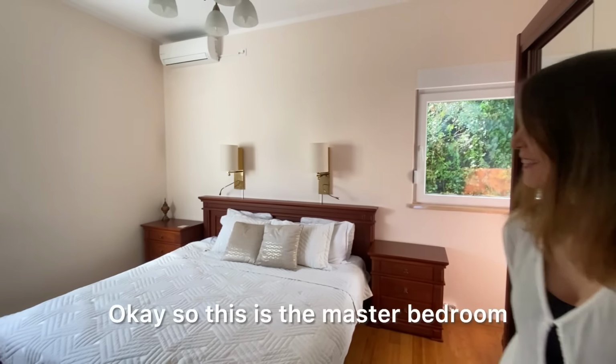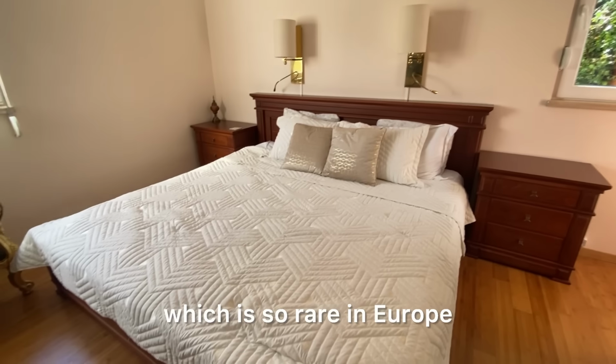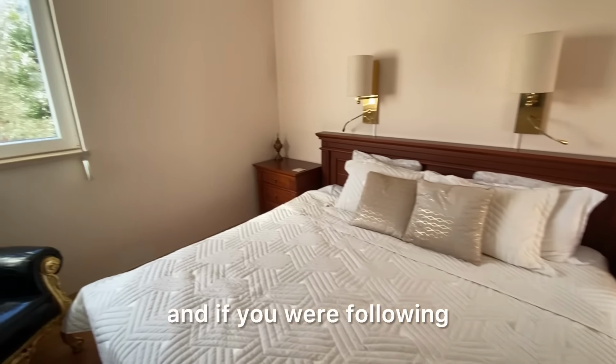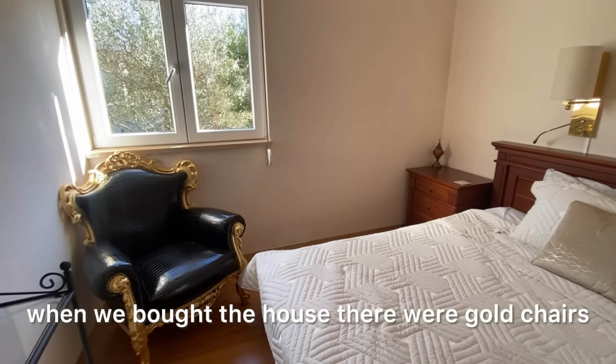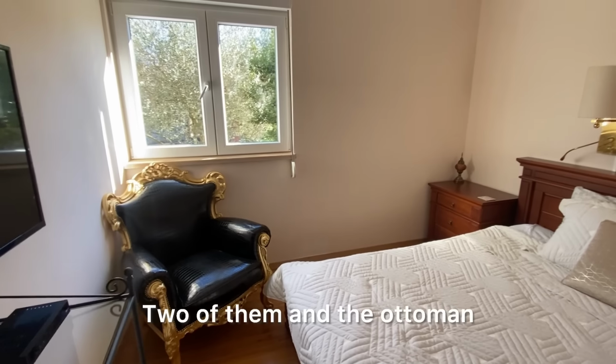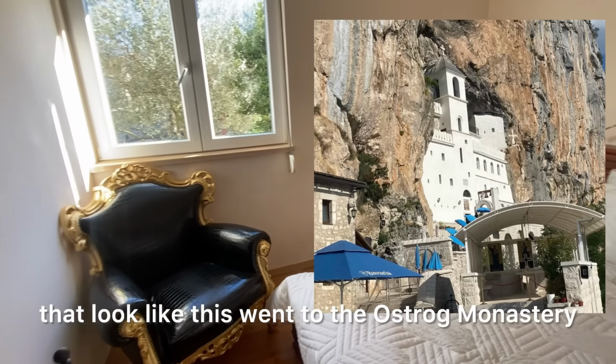Okay, so this is the master bedroom, and it is actually a king-size bed, which is so rare in Europe. It's incredibly rare. And if you were following when we bought the house, there were gold chairs. We had a total of 3 of them. We kept one. 2 of them and the ottoman that looked like this went to the Ostrog Monastery.